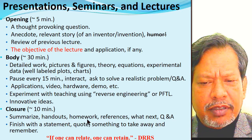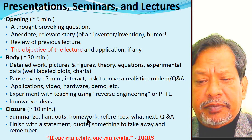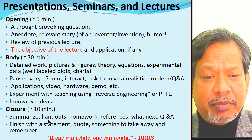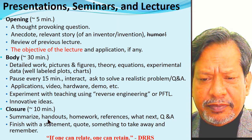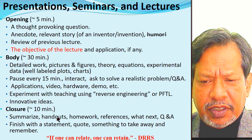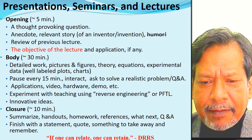Then give the handouts and homework if necessary. Do not give the handouts in the beginning. People start flipping through the pages and don't listen to what you have to say. So your presentation is not going to be effective if they are not concentrating on what you are saying.